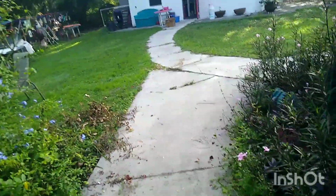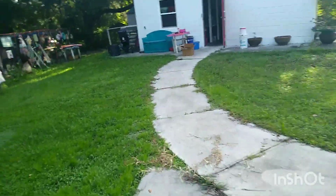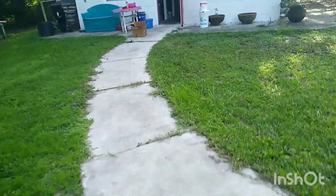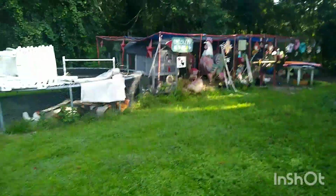Good morning everybody. So I was out here, I was thinking, I should do a little video of me feeding my chickens. And maybe even cleaning the poop out. Look at them, they're ready.